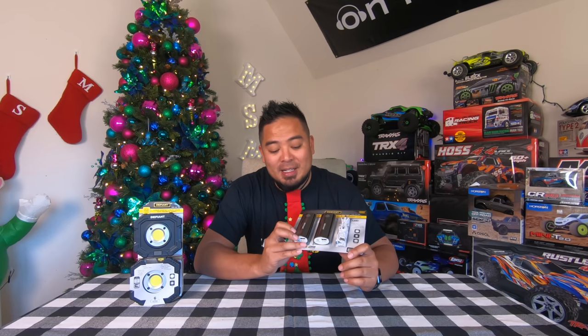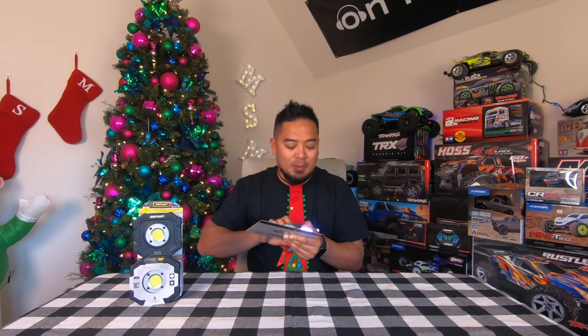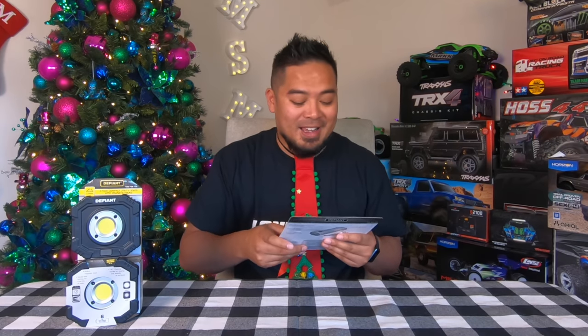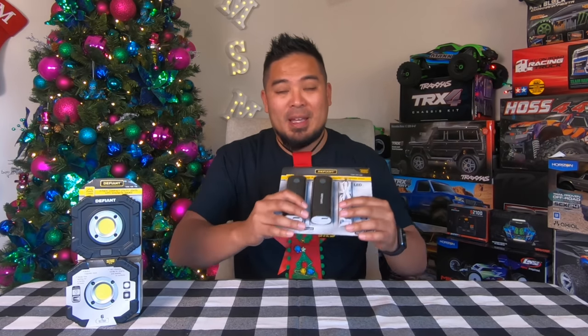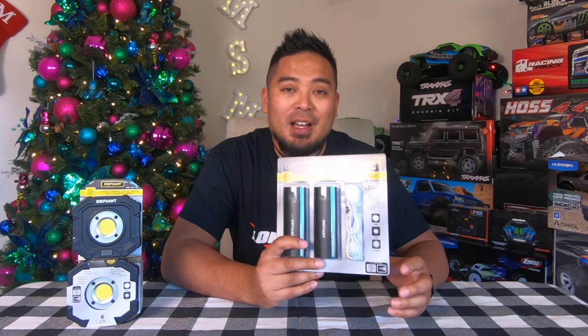These are pretty cool because not only are they a power bank, but they're also a flashlight. So after you've already packed up and you want to go, you always want to go around your truck and shine lights on the ground to make sure you didn't leave anything. These are going to be a big time help. I'm actually going to put one of these in my pit box. That way, if I ever run into that situation, I'll have it. All right, we're getting into the bigger stuff.